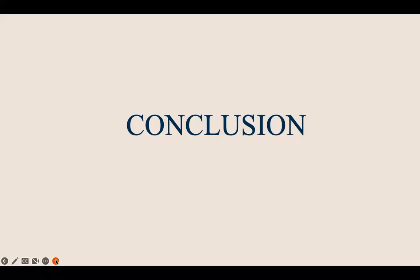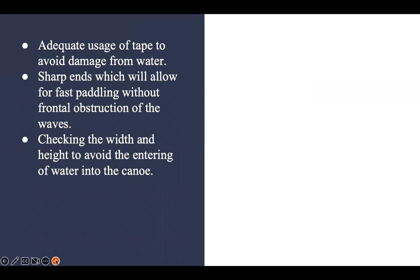Conclusion: we made sure that we were using adequate tape. We used the sharp ends, which would allow us fast paddling without frontal obstruction. And we also made sure that we were meeting the requirements in terms of the width and the height to avoid water entering the canoe.